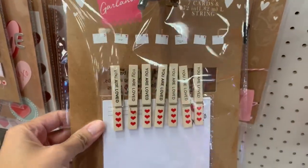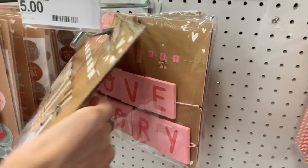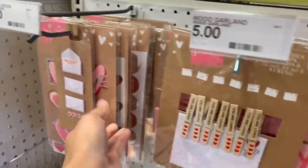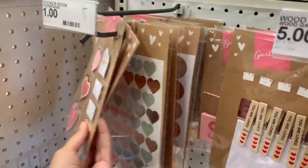I thought this was really cute. If you want to do something sweet for your significant other, you can clip on a bunch of different pictures of maybe your past Valentine's or just favorite pictures that you have. I thought that was really cute.